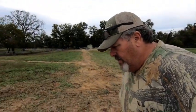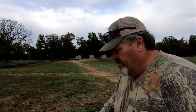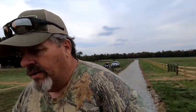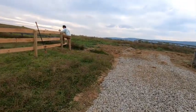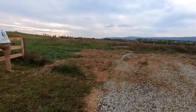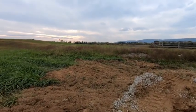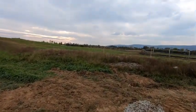So, head on out of here. Go look at another job on the way home. So we'll catch you tomorrow. Maybe we'll try to get some film, getting this 21A down, finishing things up. Then I guess we'll start the next phase, which will be the driveway going to the house.